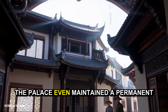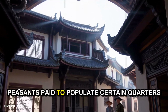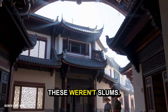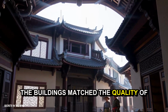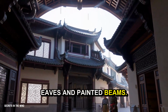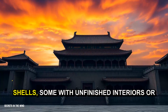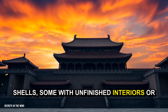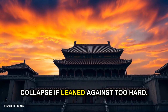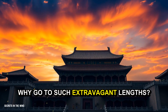The palace even maintained a permanent core of urban extras. Peasants paid to populate certain quarters when foreign caravans arrived. These weren't slums. The buildings matched the quality of real neighborhoods, down to the carved eaves and painted beams. But behind those ornate facades, empty shells, some with unfinished interiors or hastily erected partition walls that would collapse if leaned against too hard. Why go to such extravagant lengths?